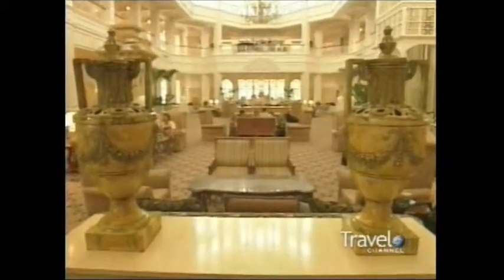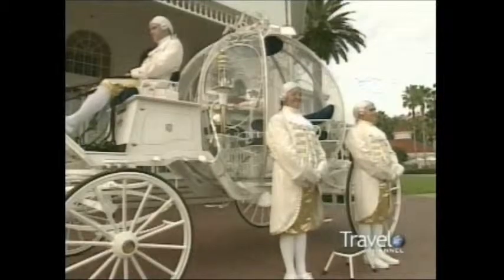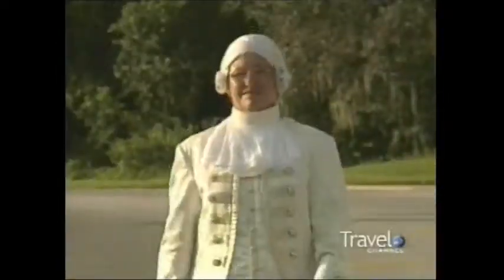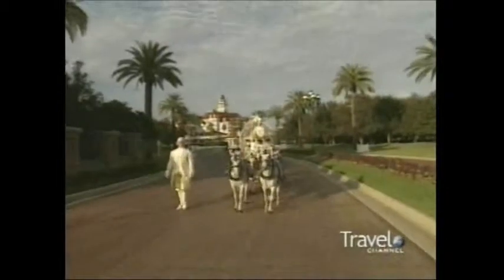The Grand Floridian is known as one of the most romantic resorts in the Magic Kingdom. Not only do people honeymoon here, they also get married here. And a favorite of brides-to-be is to arrive at the nuptials in fairy tale fashion, in Cinderella's glass coach. For an added touch, the groom can even arrive on horseback, and the rings can be delivered in a glass slipper.